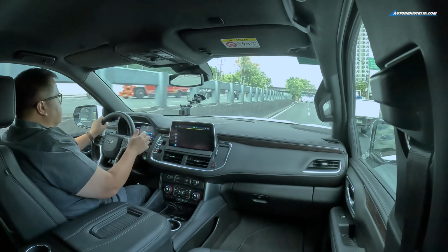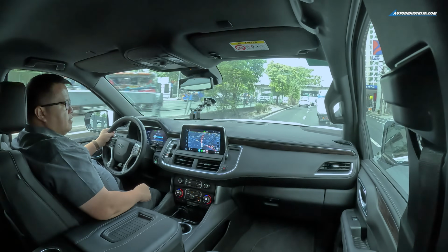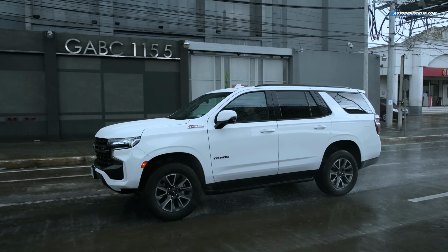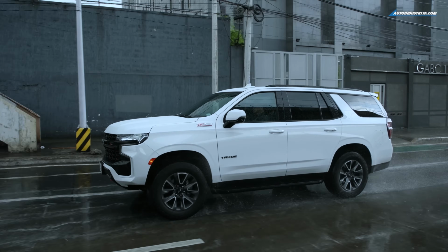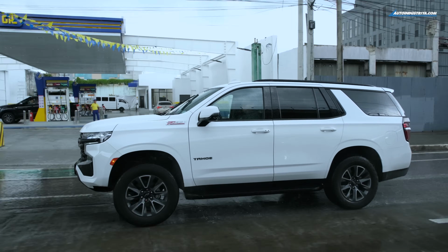What I really want them to do, and what this one does not have, is change out the side mirrors. Because the side mirrors, they seem to be made for expressway driving, because it's not tall enough, at least for my liking, in the city.